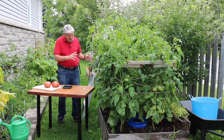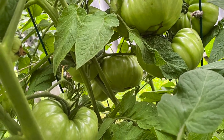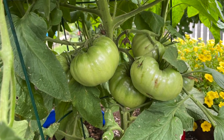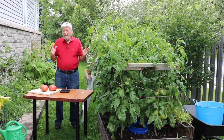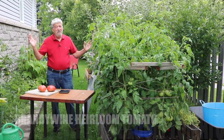This morning I took lots of photographs of the green tomatoes that are still in here, and there are big ones, really big ones, and I've had the opportunity to taste some of them this year, and they are terrific. Brandywine tomatoes, one of the best tomatoes you can grow in the world.